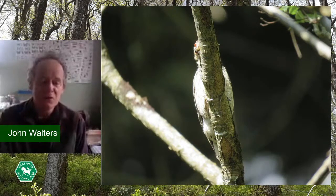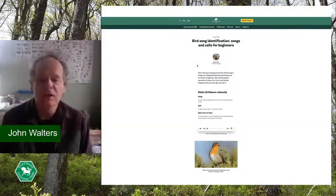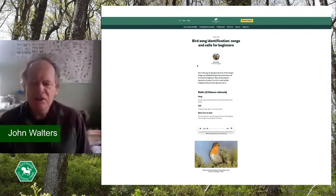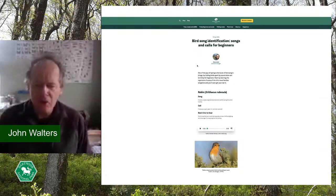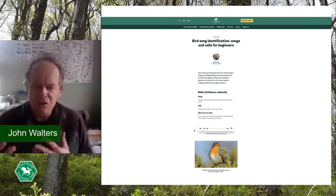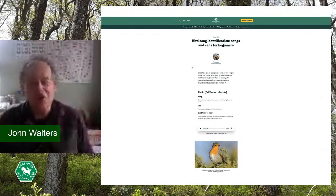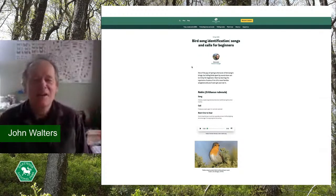But one of the best ways to pick these up is by learning what their calls are. And probably the best way to start is there's quite a few guides online. This is one I found from the Woodland Trust, which gives you a guide to some of the common birds, and you can play the song of the bird and just learn it. That's probably the best way to learn how to identify bird songs. Don't try and rush it. Try and learn one at a time.